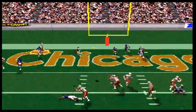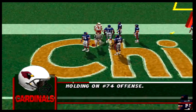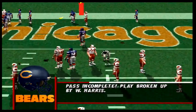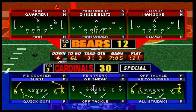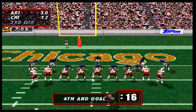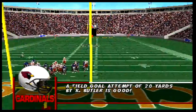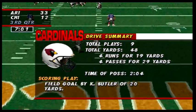There's a flag on the play. Holding. Number 74. Offense. That penalty is declined. That brings up fourth and goal at the 3. It's good. Let's take a look at that scoring drive.